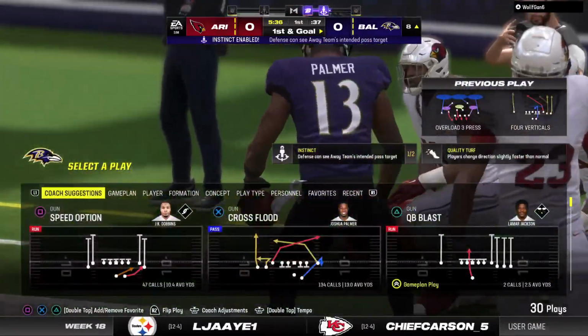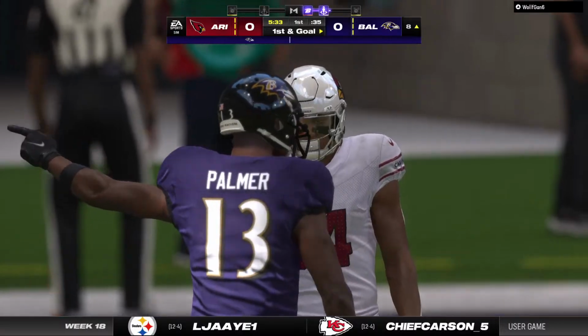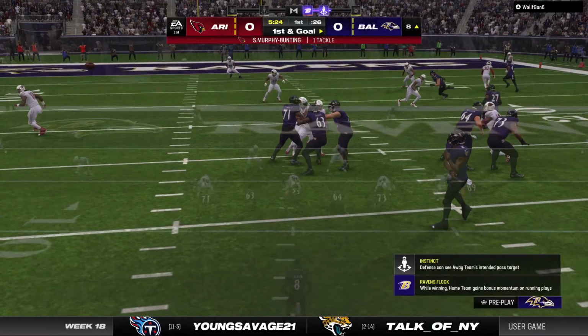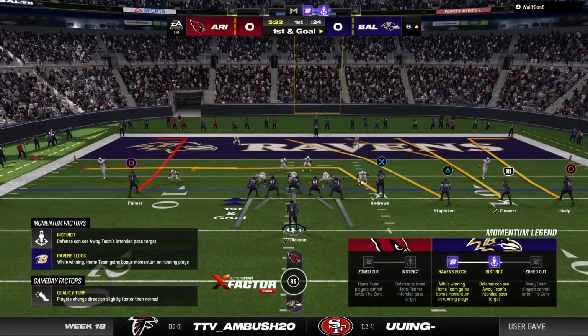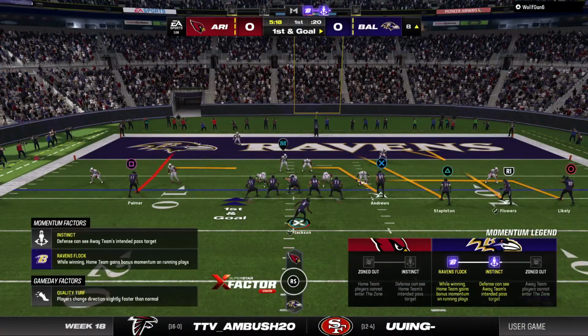And they got it inside the 10 at the 8. It's a really nice 15-yard pickup, and now it's 1st and goal. A lot of precision being shown on this opening drive. They've been methodical, they've been crisp, and as a reward, they're going to be set up with an early 1st and goal.